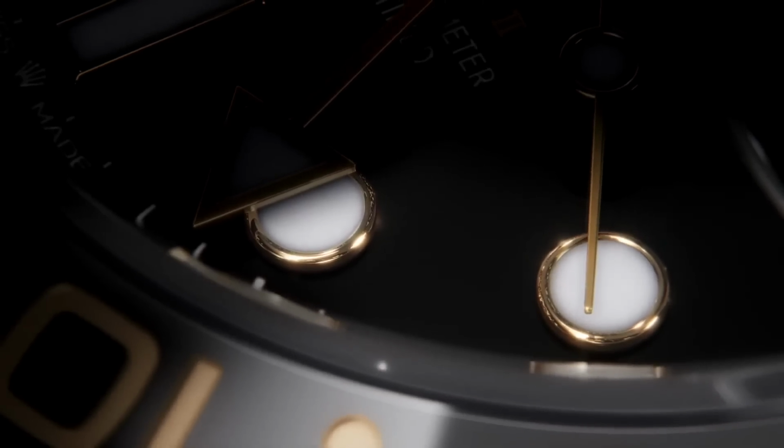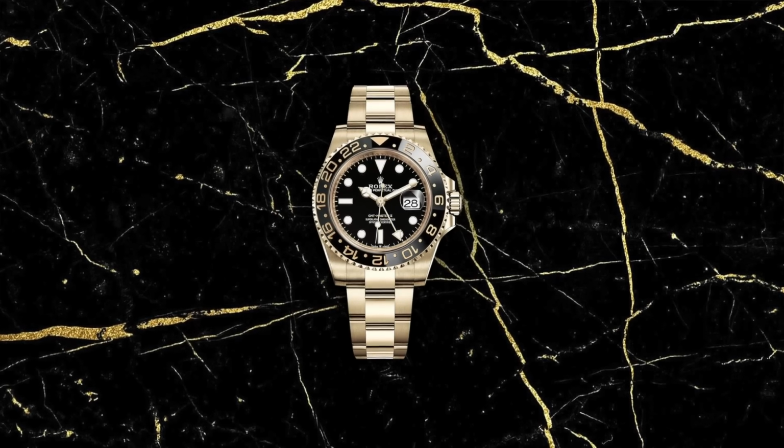The next 3 watches are more open to interpretation and speculation, but what we've seen from one image is what appears to be a black and yellow gold GMT. I spent some time thinking about it, and the best I could come up with is almost a reinterpretation of the 116718, I believe that was the reference.